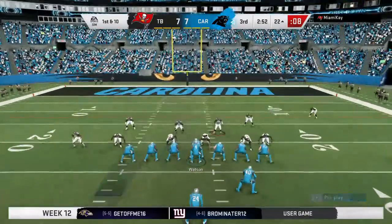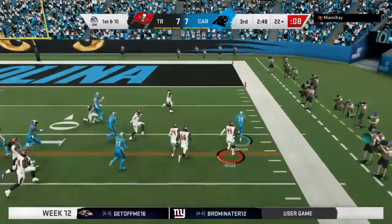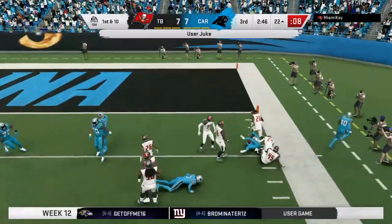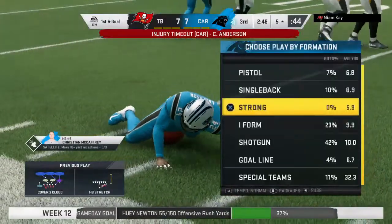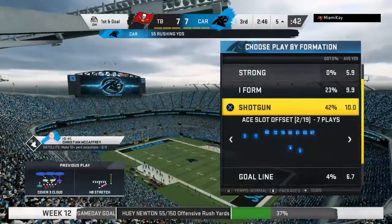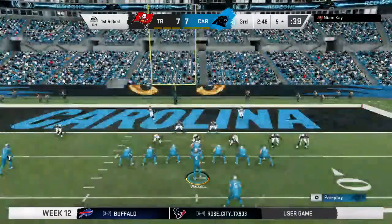Watch the edge. And now a carry here for their fullback. He's got the first down inside the 10 and all the way down to the 5. Now whistles here, and it looks like we've got a Panther that's having some difficulty down there getting up. While the trainers take a look, we'll step aside.